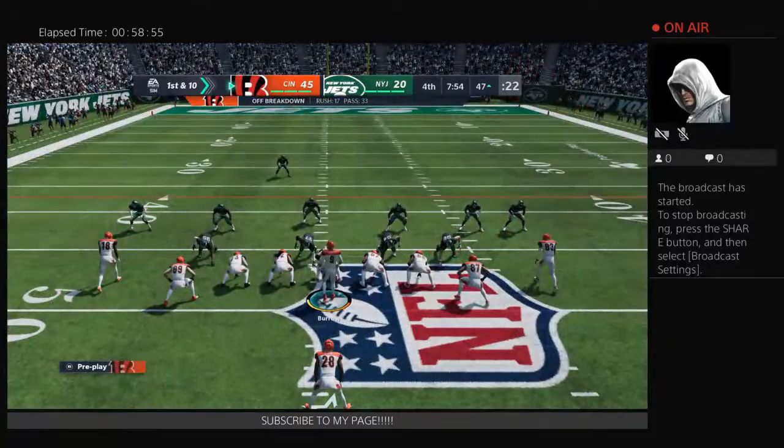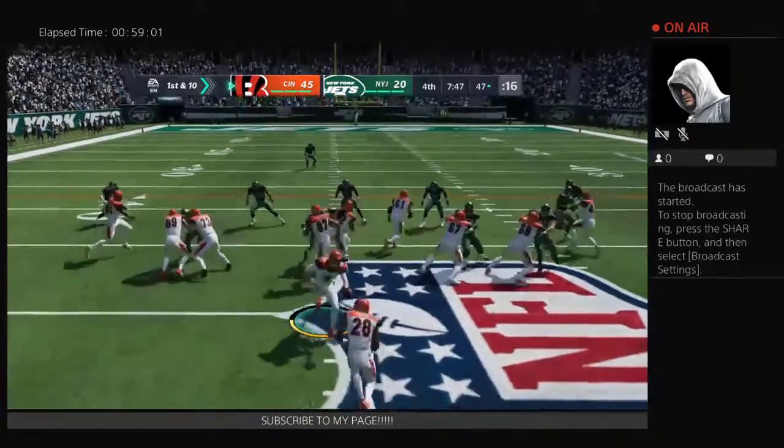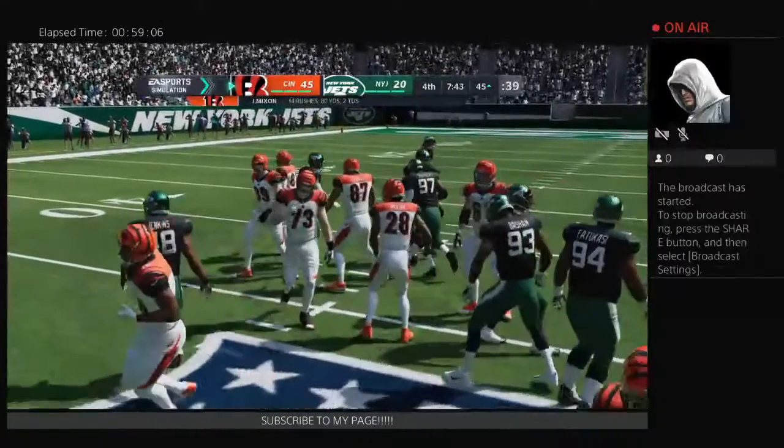So in Jet territory now. Here's 1st and 10 at the 47. 51 to Mike. 51 to Mike. Burrow going to give this to Mixon. 2 yards on the carry there.